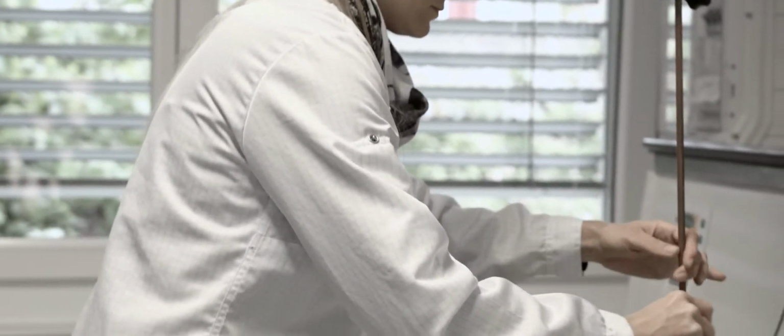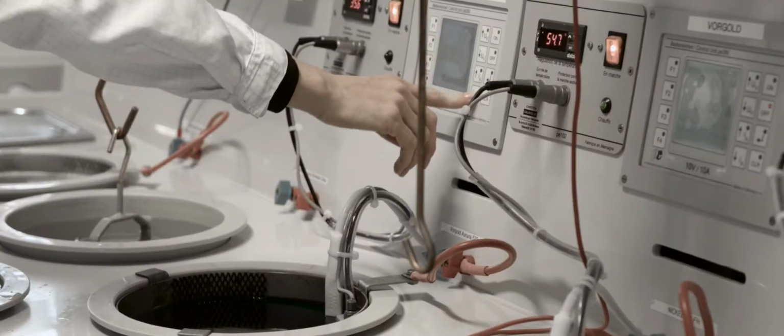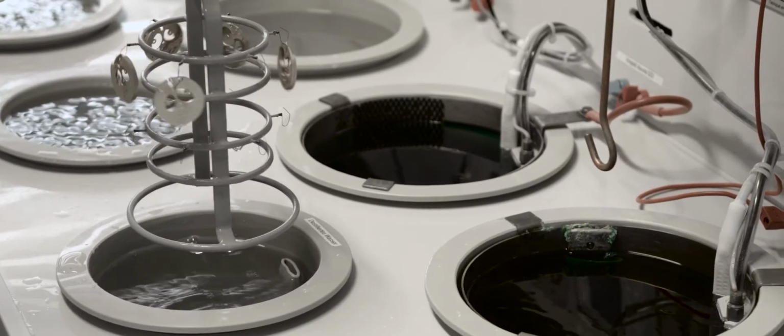Why is the nickel treatment done in between? The nickel treatment is for the handling for the watchmaker, so nickel makes the part a little bit more stable, a little bit harder on the surface, so it makes it easier to handle for the watchmakers.